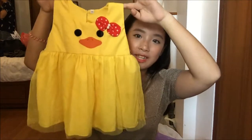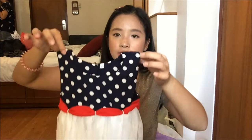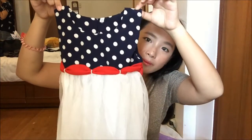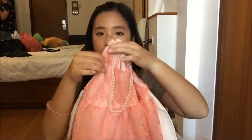Okay, the first one is the dark one. All these are 150 baht each, 180 baht each. No, it was 150 baht each, but if you buy 3, it's 400 baht. The next one is this polka dot one. And the third one is this soft pink color that you can tie a ribbon on, and there's a fake necklace attached to it. Yes!